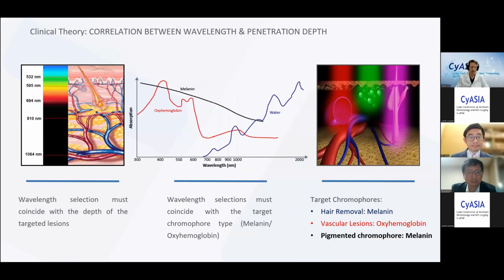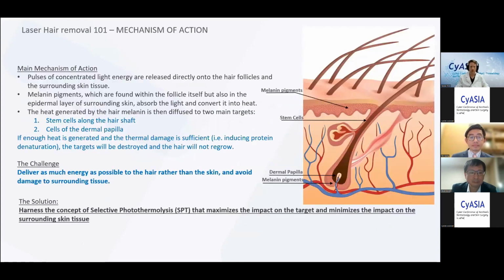So we all know that we have to adjust the wavelength to the depth of the target lesion, and here the chromophore is melanin. And okay, so how is it connected to the hair? So in hair, you have to adjust heat that will go along the shaft and reach the stem cells in the hair shaft and the stem cells in the dermal papilla. You have to give enough heat so there will be thermal damage. If you are not doing enough thermal damage, you might have paradoxical hair growth. But if you do achieve it, you will manage to destroy the anagen phase and hair will not grow.